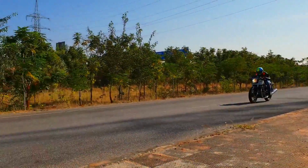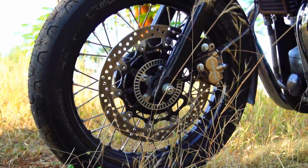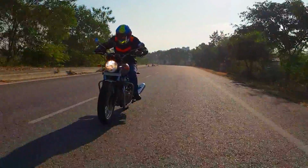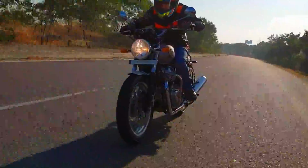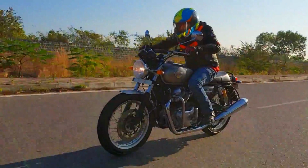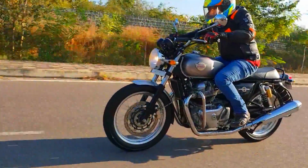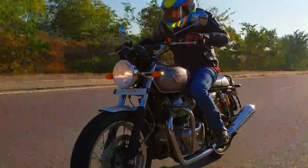We get Pirelli Phantom Sport Comp tires specially developed to complement the riding dynamics of the 650 Twins. Now please note that these are tube tires and not tubeless tires. We get 18-inch spoke wheels at both ends which offer a more planted feel at higher speeds. We get a 100/90 tire up front and a 130/70 tire at the back.